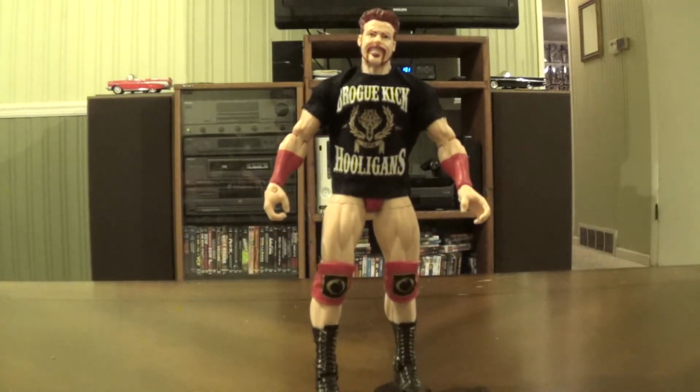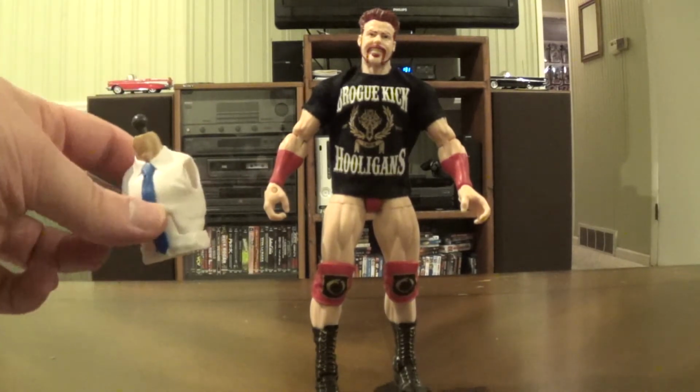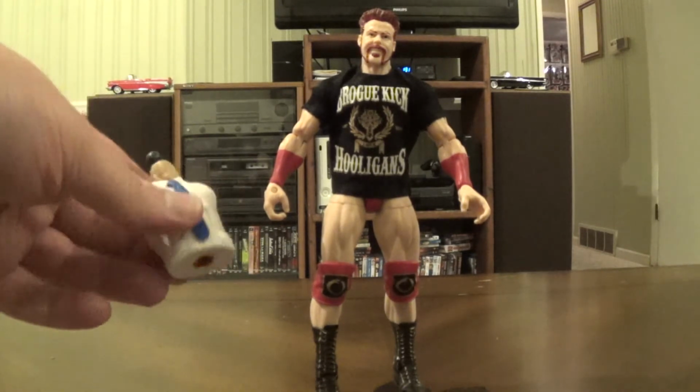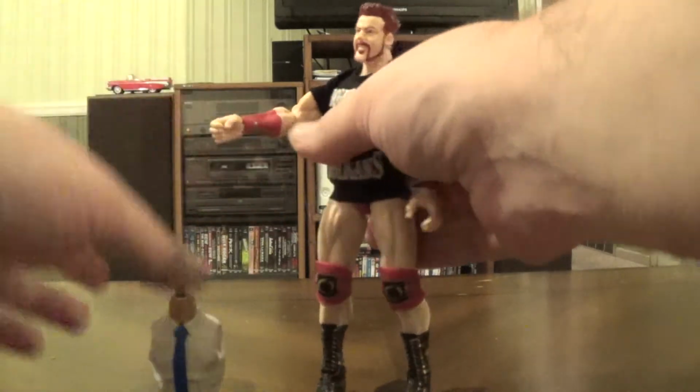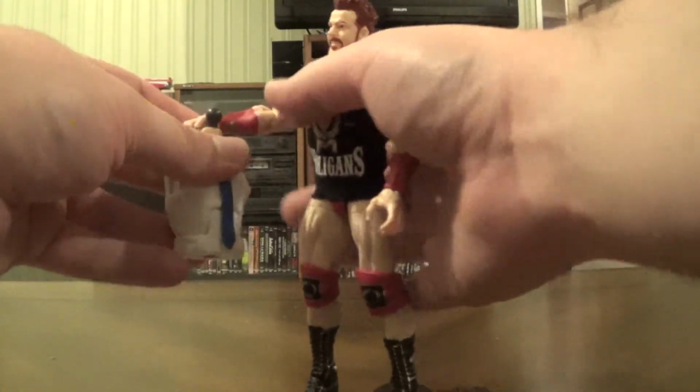Next, gotta show off his accessories. And obviously, Sheamus must have thought John Laurinaitis was choking when he heard him talk. Gave him a bro kick, and this was all left of poor Johnny Ace. Oh, too bad. But hey, looks like Sheamus has got a new drinking buddy, right? He doesn't have a head.